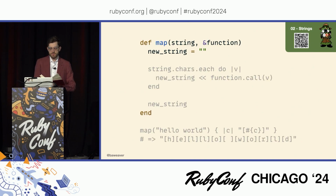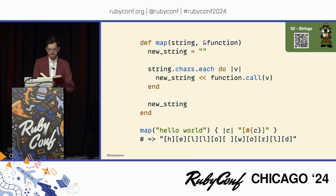And then stepping through that, we would iterate every character of the current string, and we would append to a new string by calling that function on each individual character, adding that to the new string, and eventually we'd return that from the end of the method, which we would call like this. Now, it gives us something that looks very similar to a map function for an array, but I think we can go a little bit further into our explanation.